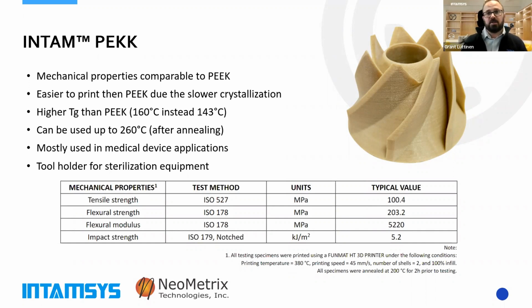Now, annealing as a process is basically taking a printed part and baking it for a period of time. And then once that baking is done, you'll have an annealed part. There are some specific key points to watch out for when you're going through the annealing process.